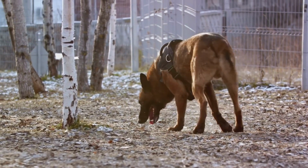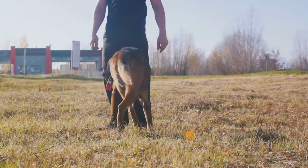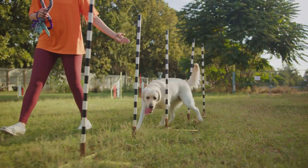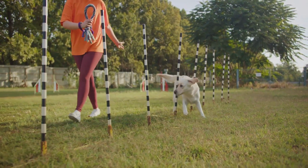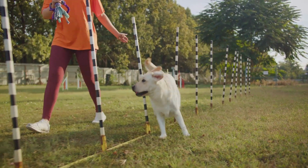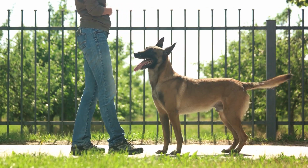Consistency ensures that your dog understands what is expected of them. It creates a sense of comfort, a familiar pattern they can rely on. The more consistent you are with your commands and actions, the quicker your dog will grasp the training. Remember, the key to a well-trained dog lies in the palm of your hand, and that key is consistency. Consistency in your commands and actions will make the training process smoother.